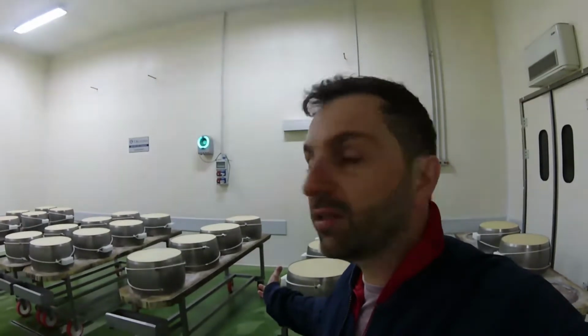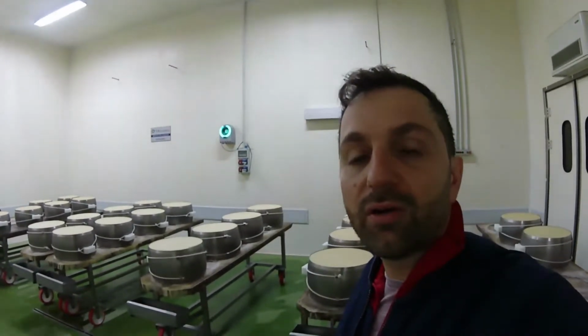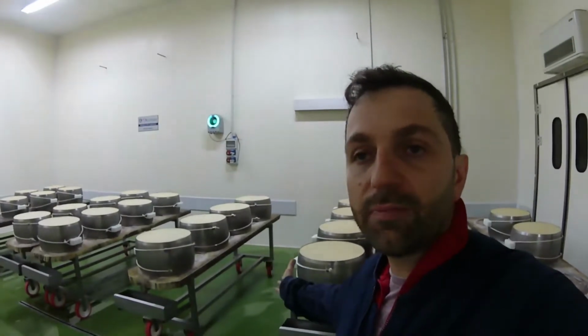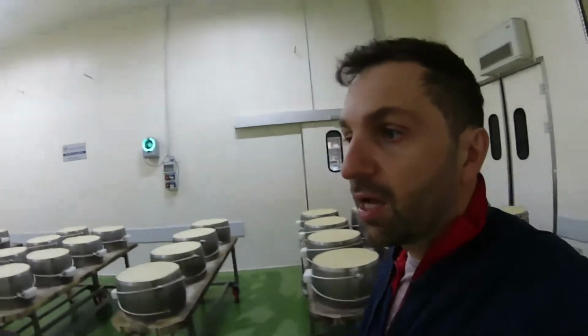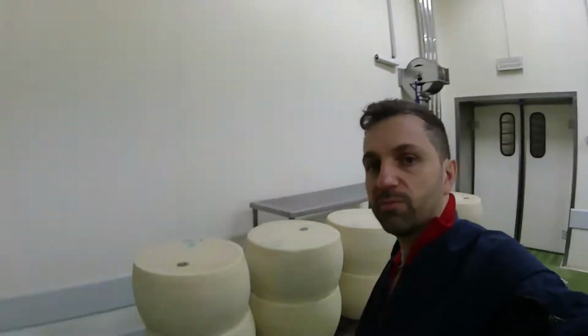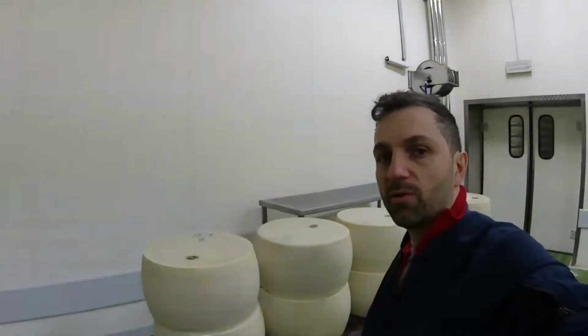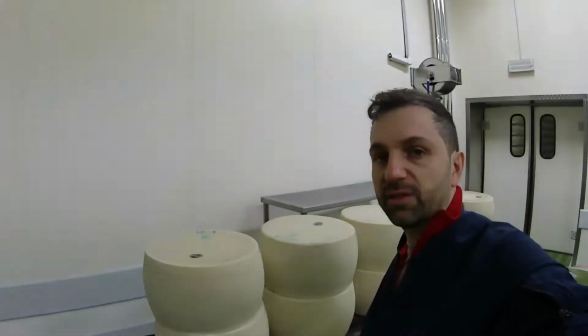These are the cheeses made 48 hours ago. So after the Teflon mold, they go inside this metal shape to give the final shape of the cheese. And this is how it looks after taking out from the shape. From here, they go inside the brine bath for 30 days.